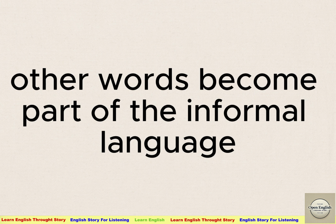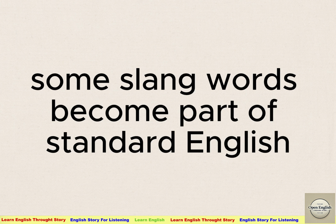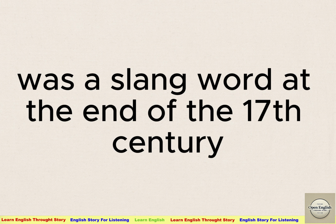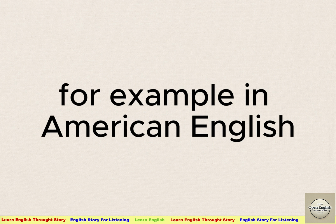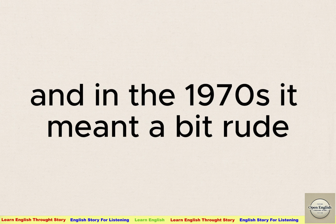Other words become part of the informal language. For example, row, meaning noisy argument, was slang in Britain in the 18th century. Some slang words become part of standard English. For example, joke, meaning something that someone says to make people laugh, was a slang word at the end of the 17th century. Other slang words change their meaning over time. For example, in American English, previous meant arriving too soon in the 1900s. In 1920, it meant tight of clothes. And in the 1970s, it meant a bit rude.